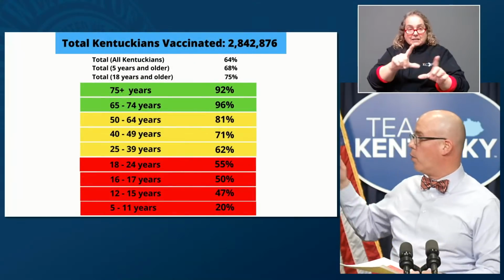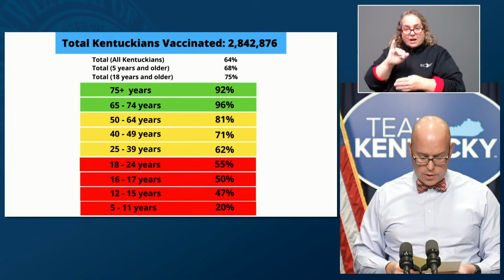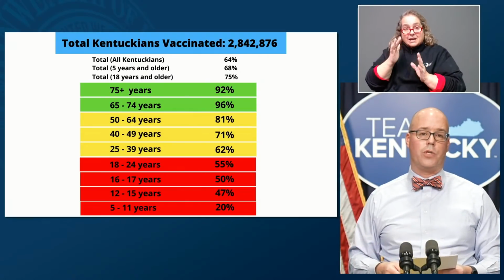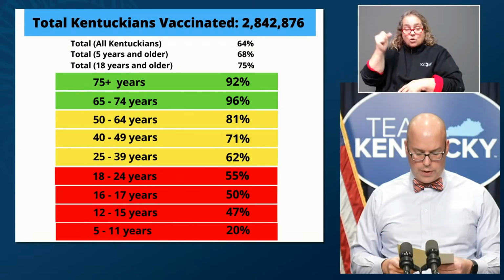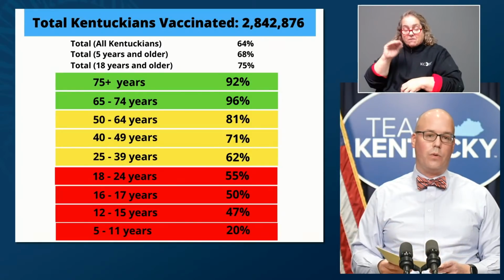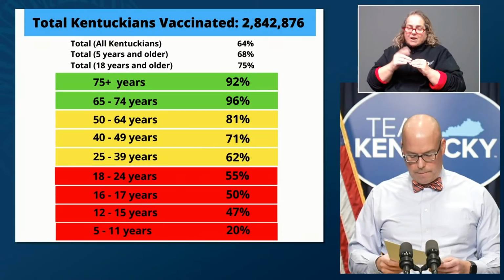I'm not going to go row by row on this particular one. This is the whole image in one fell swoop. Some good news: the total percent of Kentuckians vaccinated is up by 1% to 64% at the top. For people 5 and older it is 68%, and for 18 years and older it is 75%. That's pretty good, but we've still got a ways to go, and we know it's very unevenly distributed.